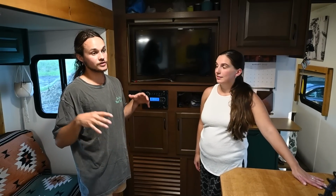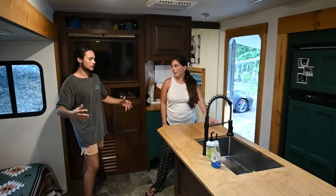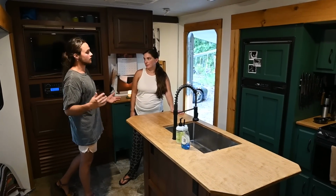So when we were looking to find an RV to do the conversion of, one of the main things that sold us on this unit in particular was the thermal package. That really enabled us to be able to do full year off-grid living, and also had the opposing slides to give you that full kitchen and living room feel, plenty of workspace.